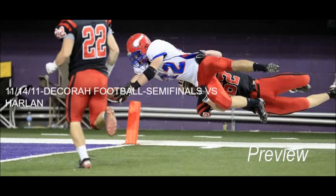Four receivers set, 2 left, 2 right. Osborne in the gun. Hess to his right. Osborne takes the snap. 4-man rush. He's going to scramble to his left side. Breaks the tackle of Austin Ashbacker. Runs into James Osley and gets brought down. It appears from this angle short of a first down at the 21-yard line.